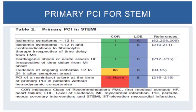And we need to take those patients for primary PCI as fast as we can. Patients who have delayed presentation, and we see these patients frequently, unfortunately, because they don't know better, or they have not been trained or educated enough. You don't know who's going to get a heart attack to go and train.